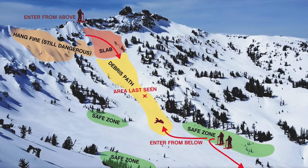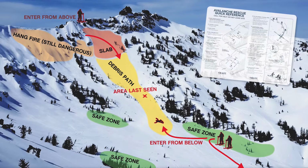Decide who is doing what task. Come up with a plan for what to do in case of another avalanche. Use the Erie Rescue Checklist to make sure you don't miss any steps.